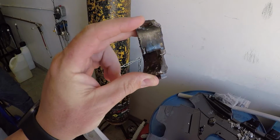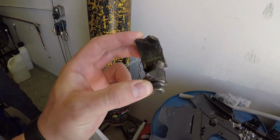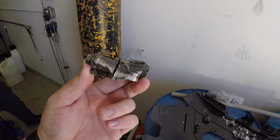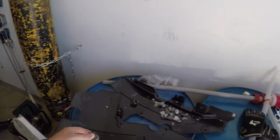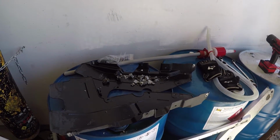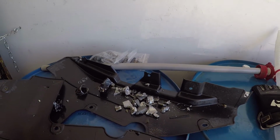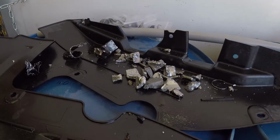So what do you think gave first? Is there any way to tell, or it's just all destroyed? Seemed like it was number 2. Yeah, it was. Front cylinder on the right side. Left a baseball-sized hole. Well, that's pretty awesome.